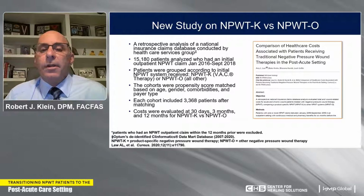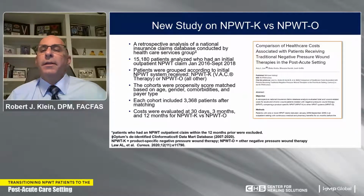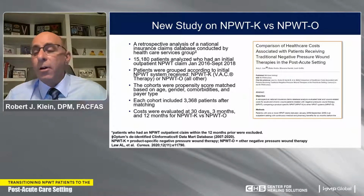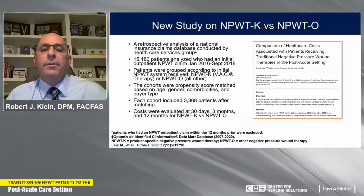Amy Law in 2020 published an article on the comparison of healthcare costs associated with patients receiving traditional negative pressure wound therapies in the post-acute setting. And this is a new study on negative pressure wound therapy comparing negative pressure wound therapy 3M or K versus negative pressure wound therapy O, the other negative pressure wound therapy systems that are available in the US. This was a retrospective analysis of National Insurance Claim Database conducted by Optum.